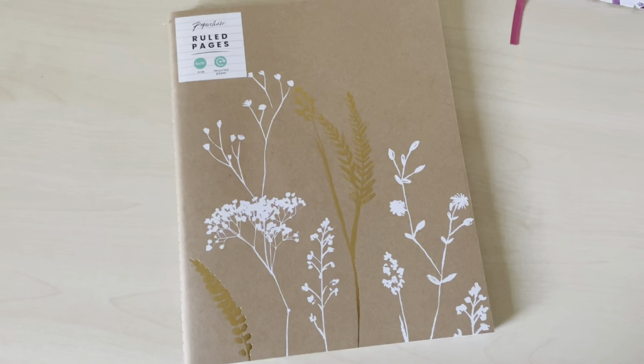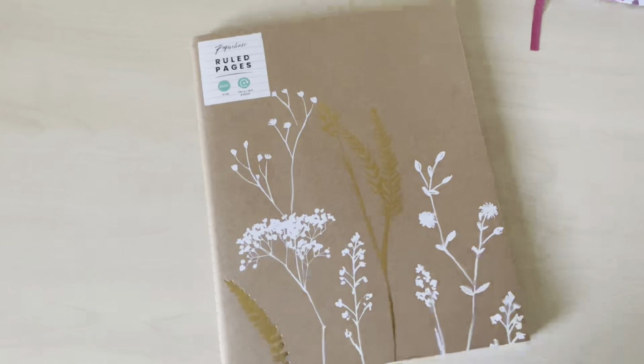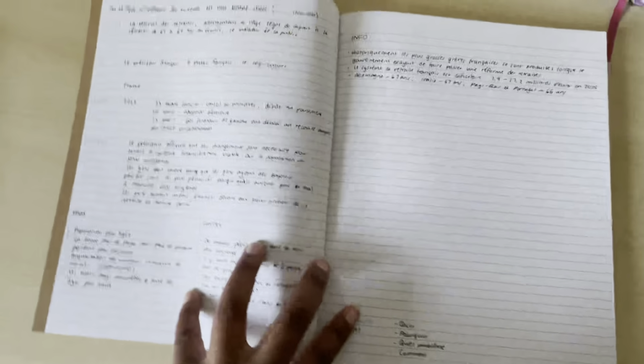The next notebook I'm going to talk about is this really cute one I got from Paper Chase. I haven't really used it that much, but my intention is to use it as a way to practice my writing.